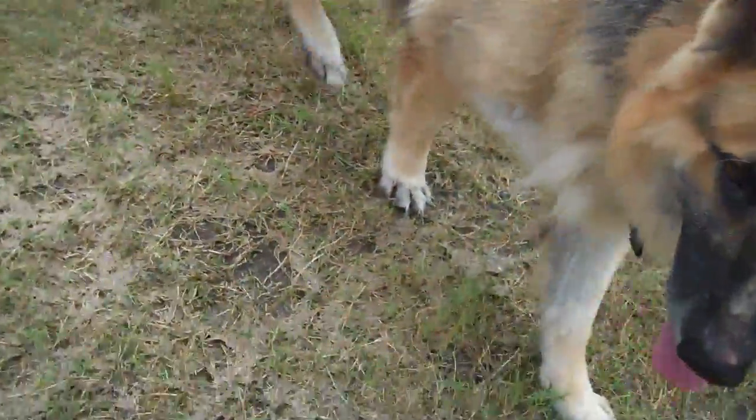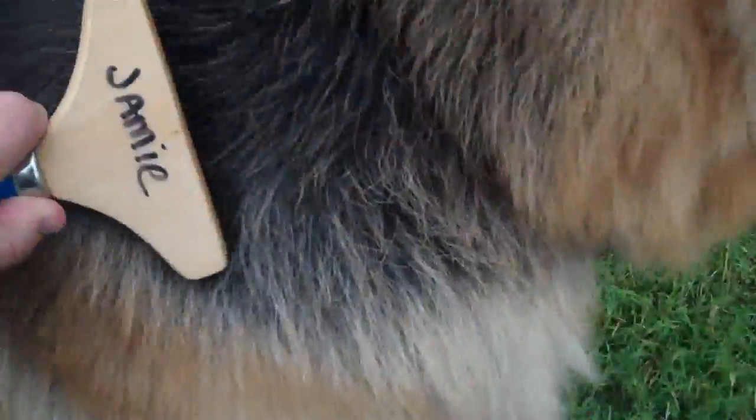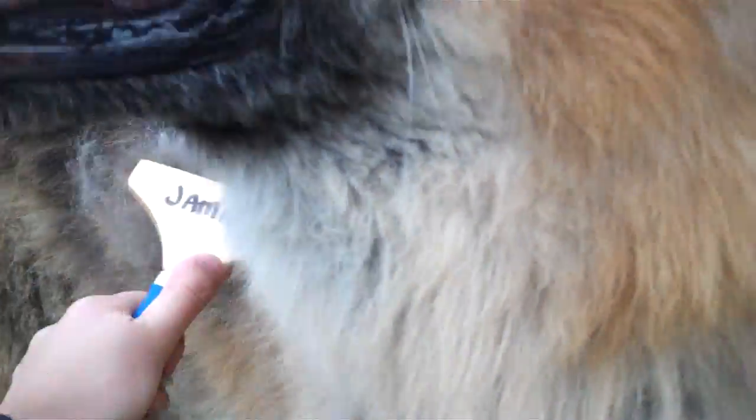Let me see if he'll let me brush him. I'm sure he will. It's a brush. You ever seen one of those? I don't think so. Yeah, no problem. And tons of hair. I'm sure he will look a lot slimmer once all this is gone. But he has a beautiful coat.